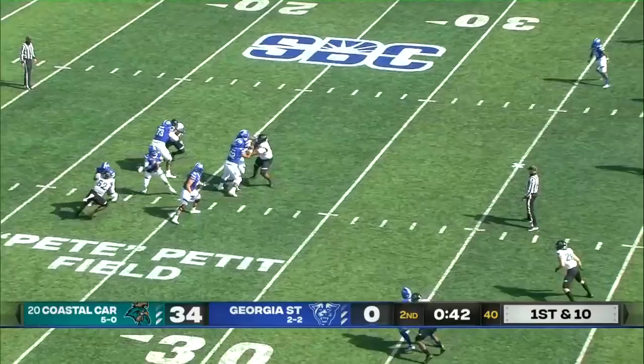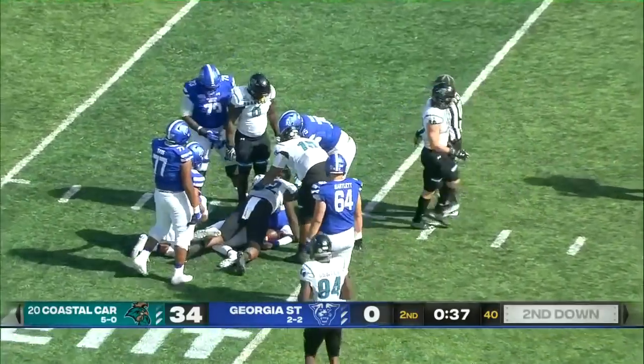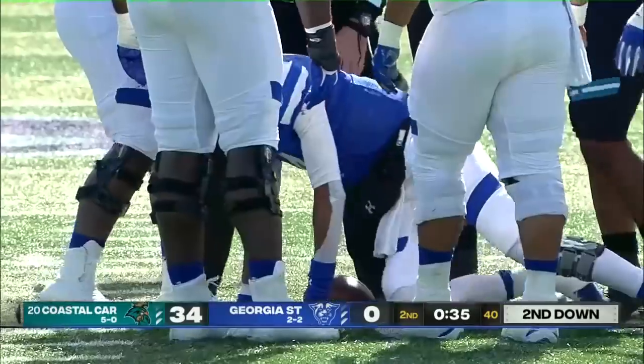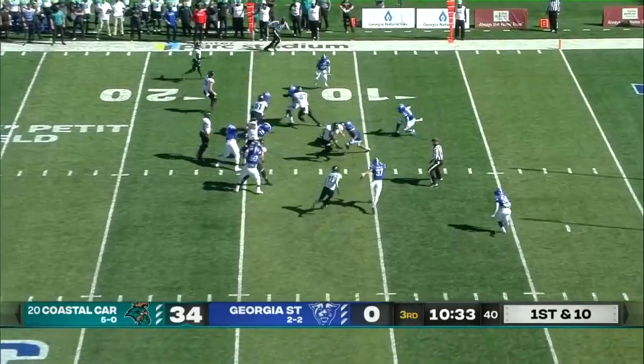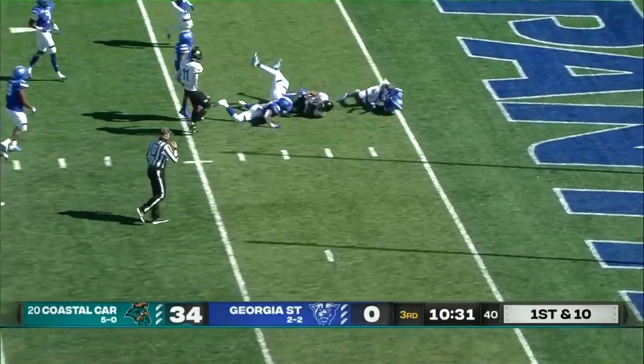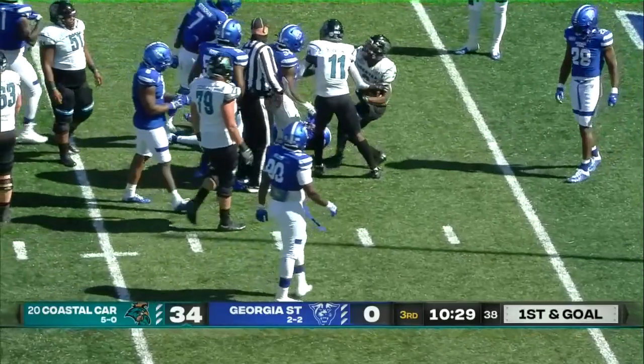Got to be careful here, too, for Georgia State. And Brown's going to be sacked. And it's been that kind of a first half. That was number zero. Reese White is in the backfield now. He gets the call on first down. White goes up the middle and almost gets a touchdown. Tackle down finally at the 2-yard line.